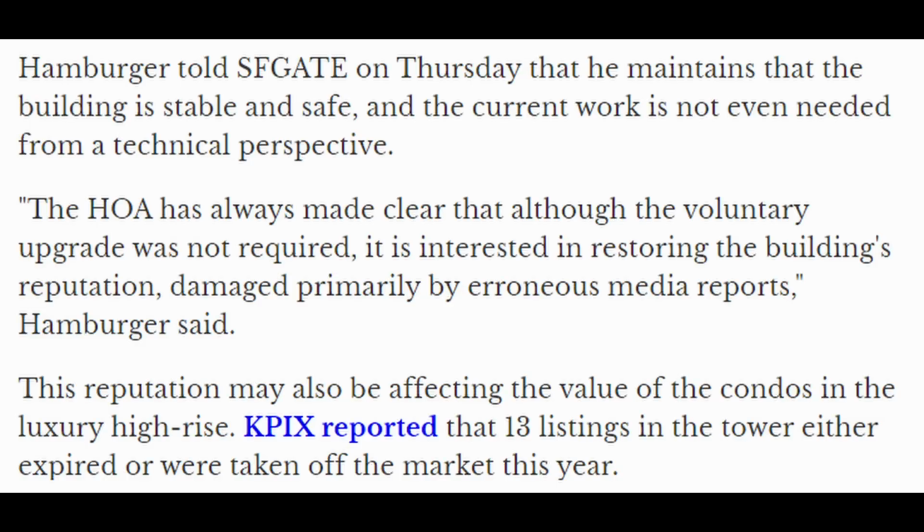The HOA has always made clear that although the voluntary upgrade was not required, it is interested in restoring the building's reputation, damaged primarily by erroneous media reports, Hamburger said. I mean, to me, that's really interesting. This is what I would refer to as a political repair.